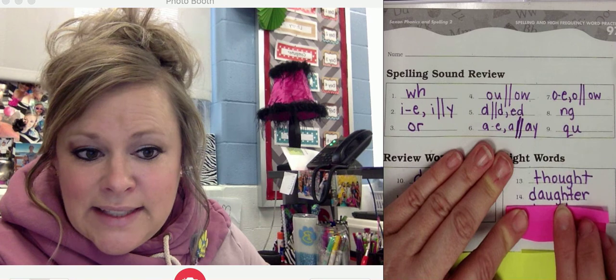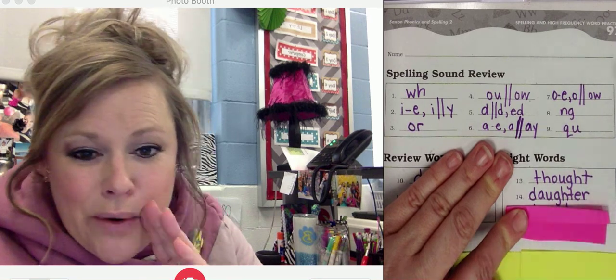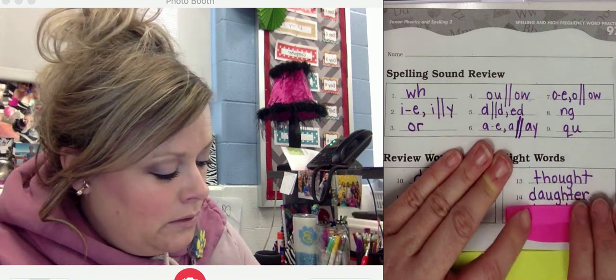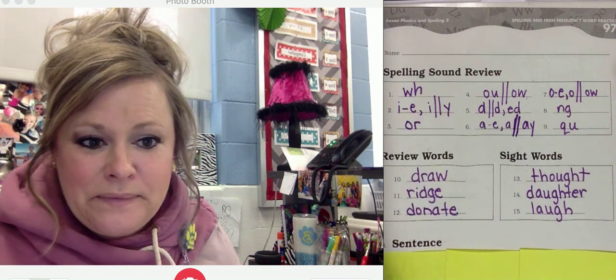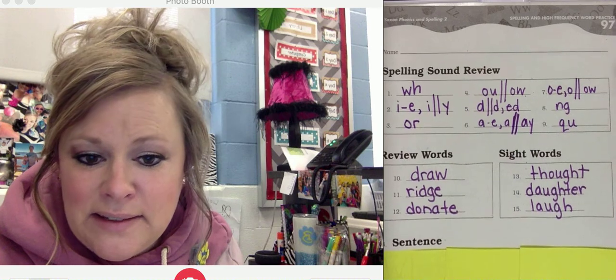Number 15 is laugh. Repeat. There's no F or PH in laugh. It's a sight word. Check with mine. Okay, pause and catch up if you need to. We're going to move on to the dictation sentence.